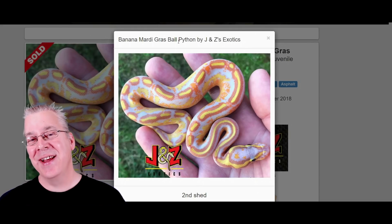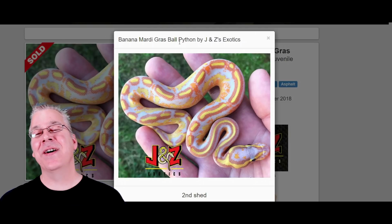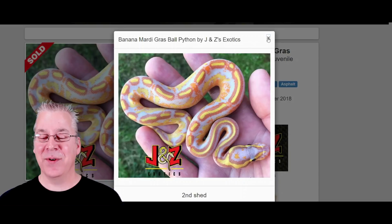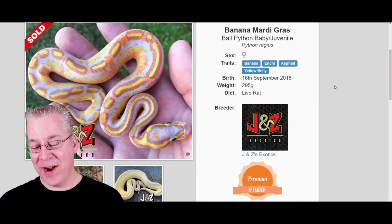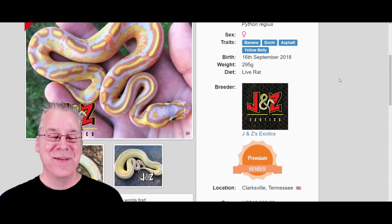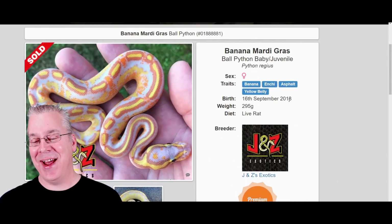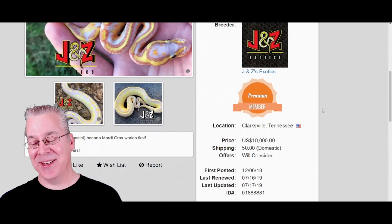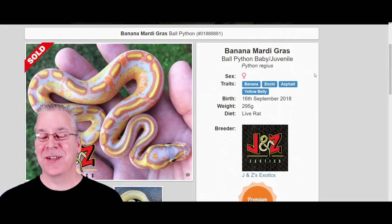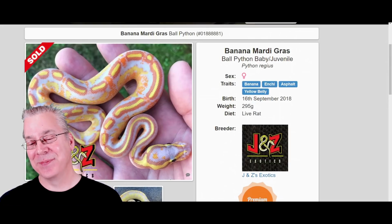So this is the Banana Enchi on top of the Freeway, which is pretty awesome. One of the more impressive combos. If you actually take a look at the price on some of these, this one is $10,000. Pretty amazing. And it actually sold in 2019, just last year. So expensive for some of these Freeway combos.